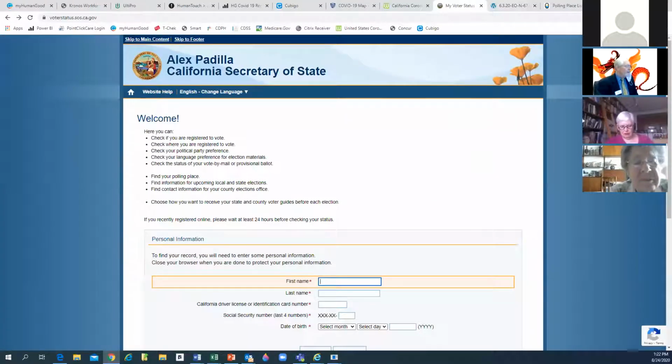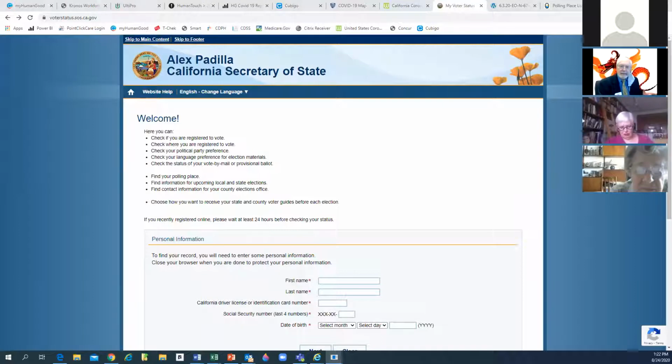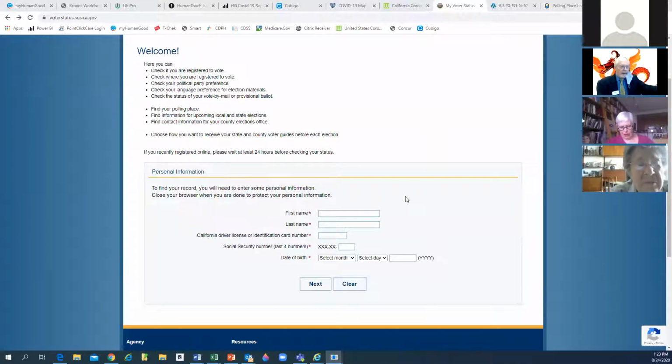So I went to the Secretary of State because they're in charge of elections. It's a very comprehensive site. Now, it's good and bad. You can enter your name here and your California driver's license or ID card, the last 4 digits of your social, your birth date. And once you do that, they'll let you know if you're registered to vote.